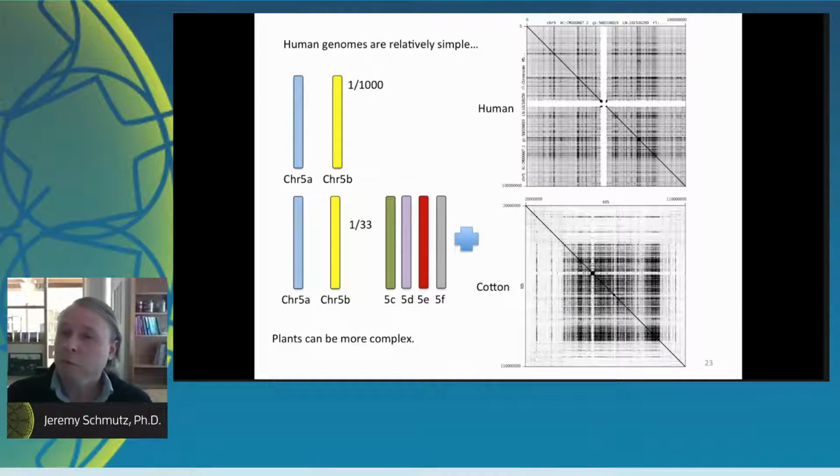And the repeat content is way higher in plants because they're continually evolving. Humans are a bottleneck species, you know? I mean, we're not really evolving anymore. That's pretty clear. But plants continue to evolve and produce offspring. And all this black stuff here is all repetitive content in the paracentromere, subparacentromere. There's lots of genes that are being formed and lost in these regions.